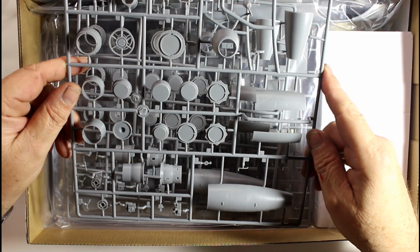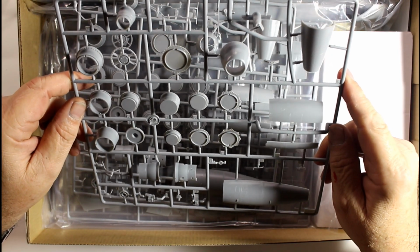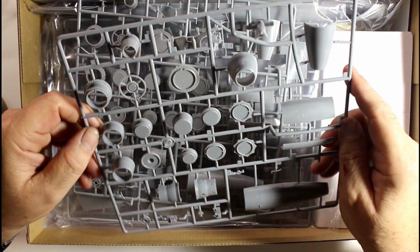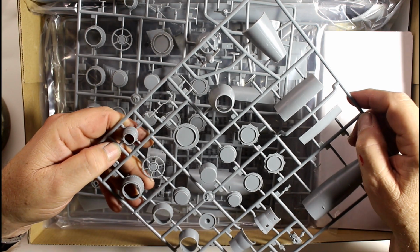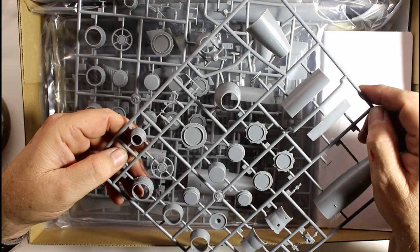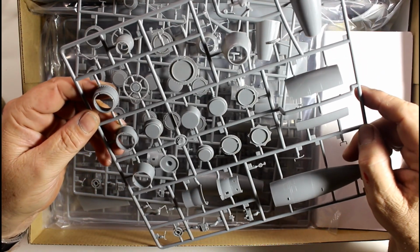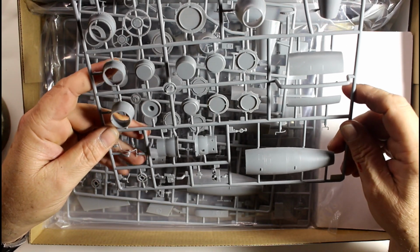Again, looking at the detail on these, absolutely beautiful. There's no flash I can see, and anywhere they're attached to the sprues, it's fairly fine attachments. The only place you can see a problem is up here on this piece. I can see there's a fairly big flat piece on that, and on the other side they're supposed to be rounded, so that may be a bit of a problem. But these are things you have to look at when you're cutting these off the sprues, guys, to make sure that you look out for areas like that.